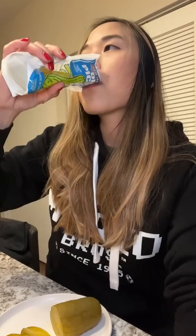I think it helps initially. The sourness distracts you from the spice pain a little bit, but overall, the spice comes back. And I think with the liquid component in the pickle juice, that actually disperses the spice more around your mouth. I think if you want a quick fix, pickles will work.